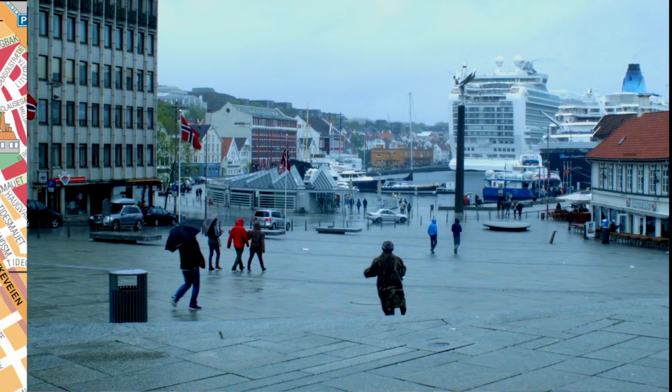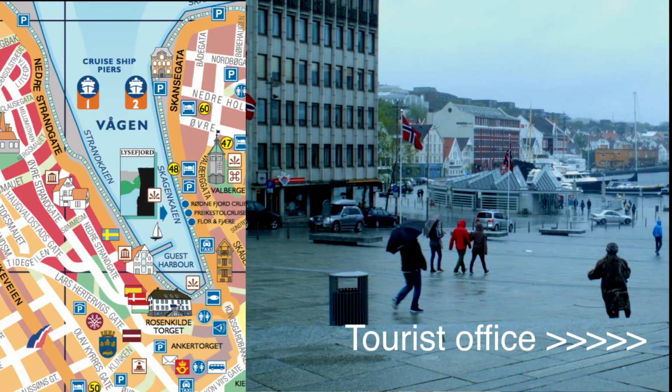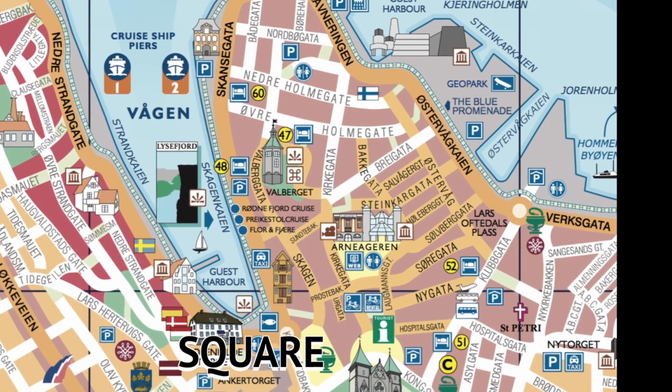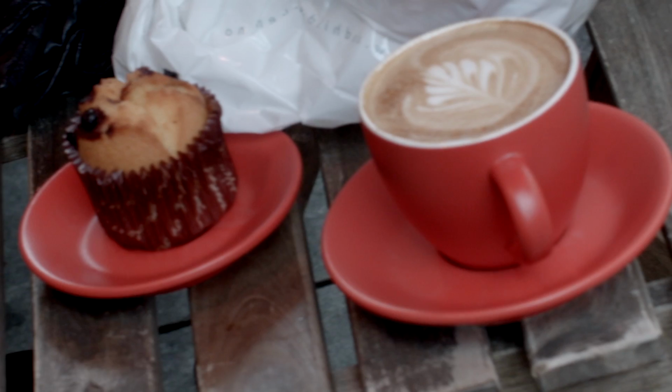You will have walked down whichever side of the dock and arrived in this square. To your left, facing us, that is camera right, is the tourist information. You should be able to see it as it's slightly raised. Get a map. Also camera right side, you will find the small walking streets and cafes.